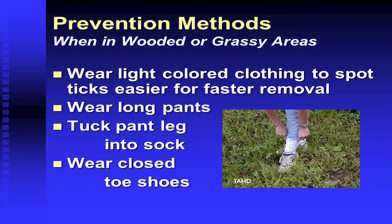Okay, so now let's talk about what we can do to prevent getting tick bites. So the key is to not get a tick bite. You may know a lot of these, but just to remind you of some of the techniques that are good to follow. Wear light colored clothing so you can spot the ticks more easily when they come on you. Wear long pants, especially when you're in areas where ticks can be. Tuck the pant leg into the sock and wear closed-toed shoes.